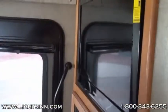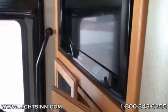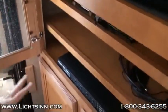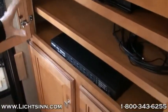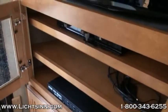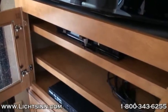Just like in the 35P, you do have the Samsung television, this being a 32-inch, as well as the matrix selection system and all of your controls for your entertainment center located in one place. Blu-ray player as well, that's also Samsung. So the entertainment setup is identical to the 35P.